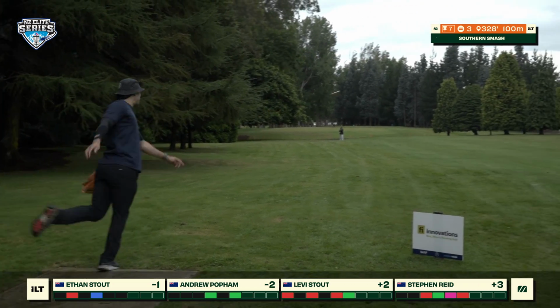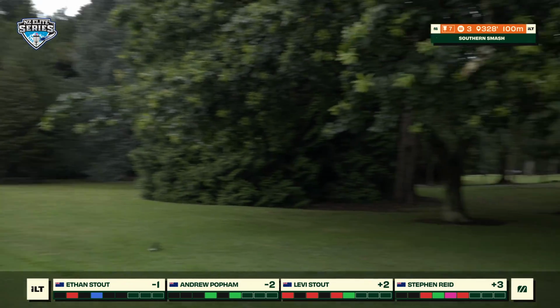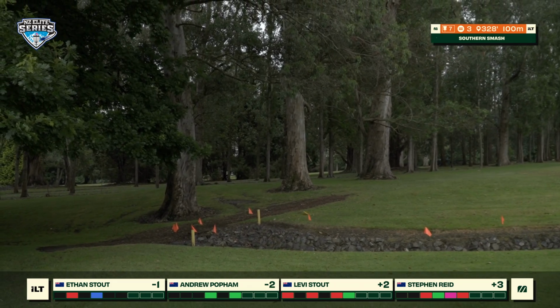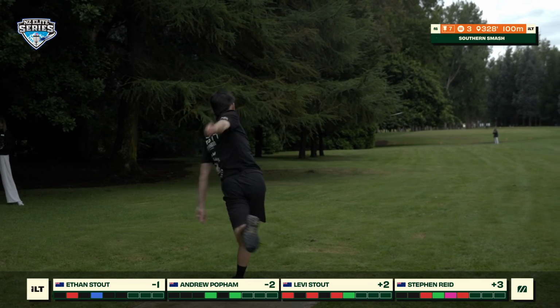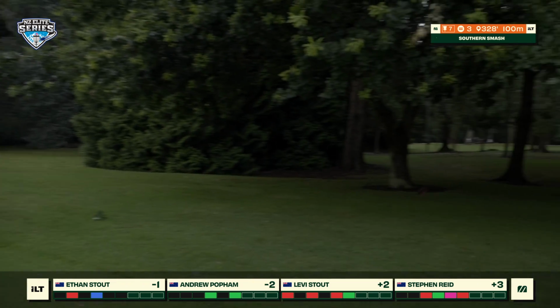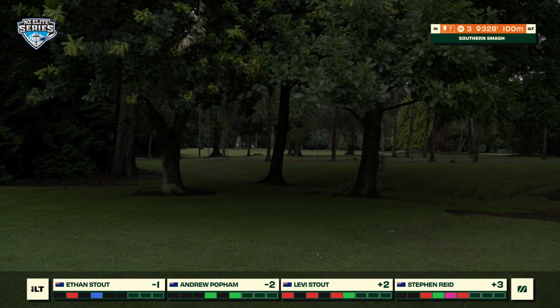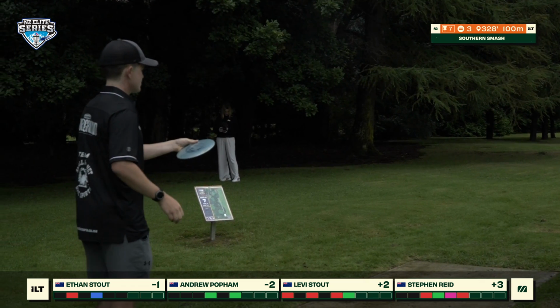Andrew with the fairway driver here. Oh, skips out of the OB ditch. That's what we like. And I'm throwing a first run Kotari here. It's probably the most overstable disc in my bag. Got a wee little water skip there. Another that'll do. C1 hit.